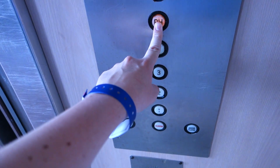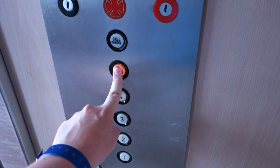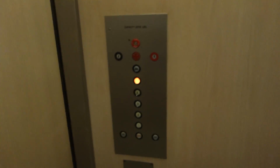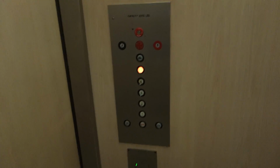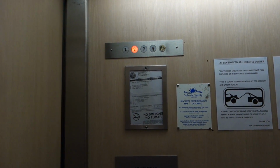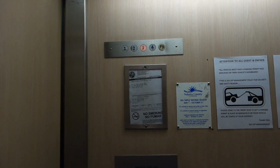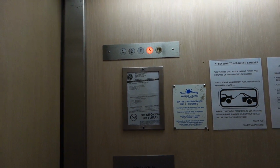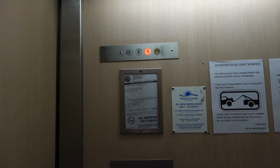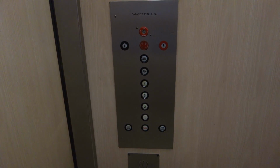Oh, going up? Oh no, it's getting the elevator. Oh, okay. That is one nice sounding motor. We're on the penthouse level.